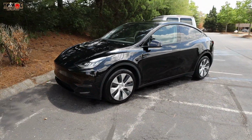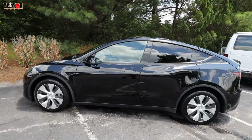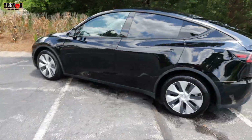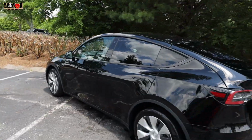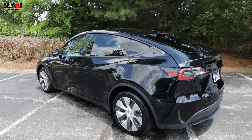It took us a while to get this car done. Probably took us about an hour, 45 minutes to get it done. But on that note, the car looks great. I'm hot, sweating like crazy, but car looks good. I'm about to go ahead and let him know he can come on down, check out the car.